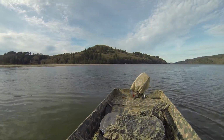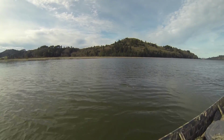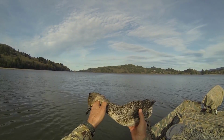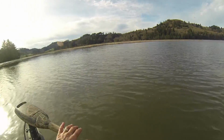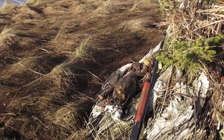And pintail. Beautiful bird. First one of 2014. Today's take, two pintails.